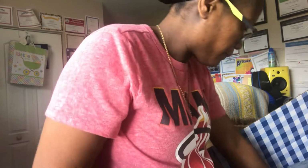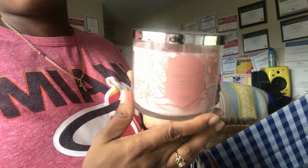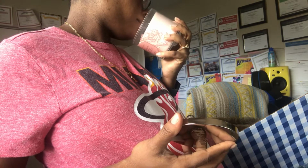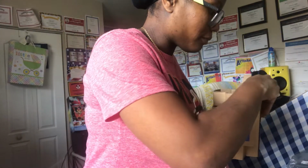Let's see. We got 3 more to go. Beautiful design, beautiful display. This is Ballerina Rose, White Barn. Very light, very airy, very safe. Something that you probably could put in a baby's room. It doesn't give out a strong fragrance of any kind, so it will be a nice scent to have around babies, I guess.